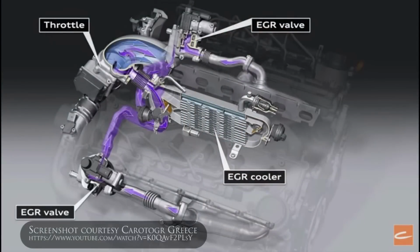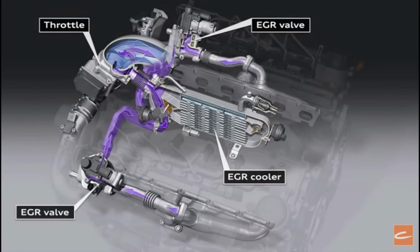To remediate this, one strategy is called exhaust gas recirculation. This is widely and erroneously believed to be a reburning of exhaust gases, but in fact, it acts like an inert filler in the combustion chamber's air-fuel charge, reducing combustion chamber temperatures and thus lowering NOx levels. That's great for the environment, but it's terrible for power, economy and drivability.